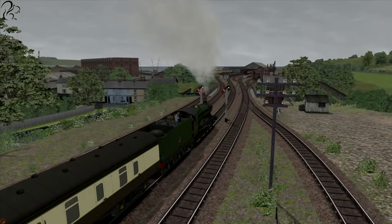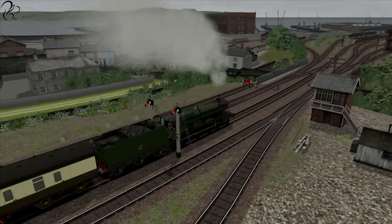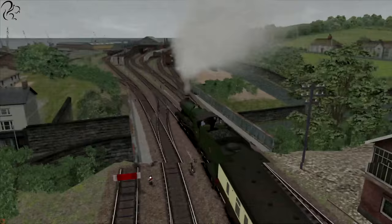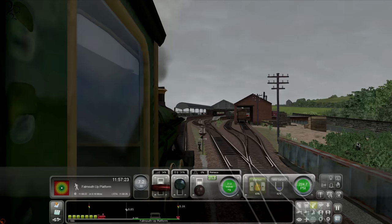Steam trains. I've got to admit, I like the look of this. This is amazing. Absolutely. It's just so cool to look at. On that side.